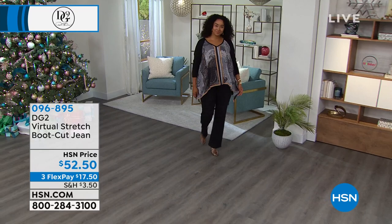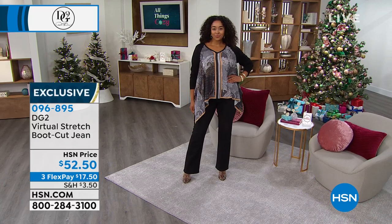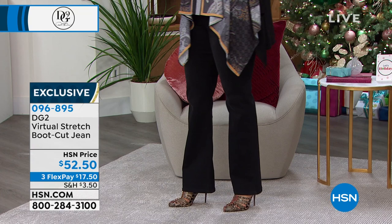There has to be a reason why. So I was reading the reviews of this jean in particular, and here's what you guys say. Size down. I'm hearing that over and over and over from your regular size that you wear here at HSN, not just your retail size. If you're usually a 10 in DG2, you can do the 8.